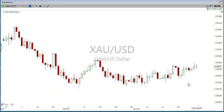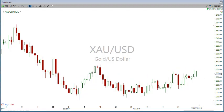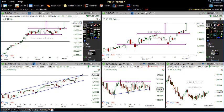Now, looking at the gold market right now, guys, gold is pretty much not doing anything, as you can see on my charts right now. It's actually the live market. Again, just sideways, very ugly, congested, 1 minute up, 1 minute down. We need a good breakout out of this.